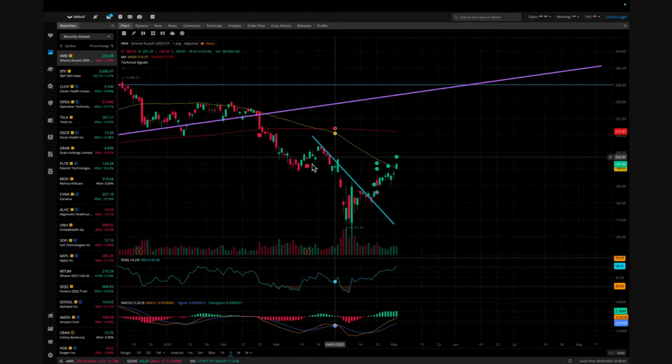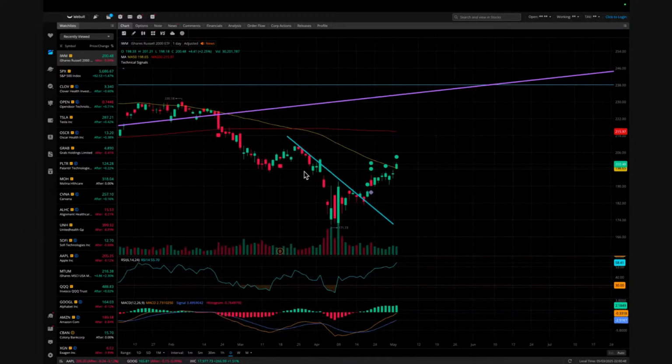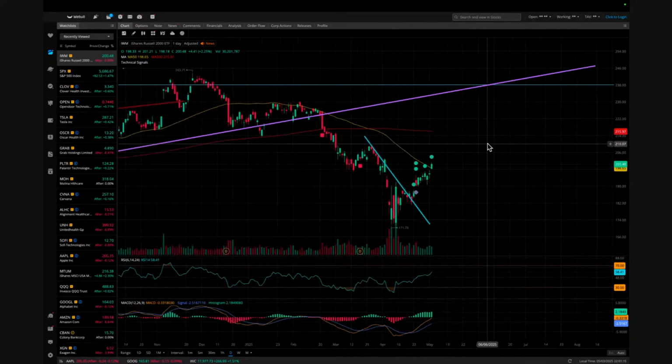So now we're going to save our ass with good news. Exactly. You can see here that we've broken out of this trend line for the Russell. So I think we're going to rally to 209, 210 before dropping back down. This 200-day simple moving average is going to be tough, and I think potentially we may get to it.